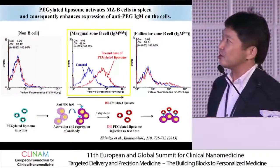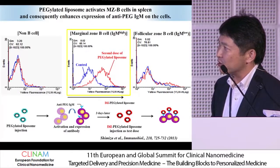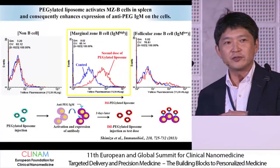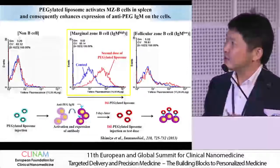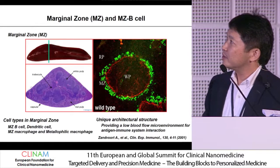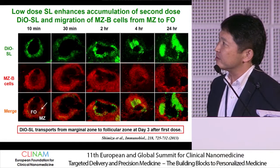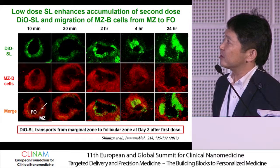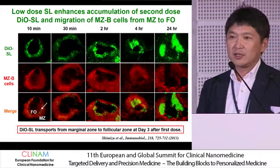Okay, during the research, he found a very nice point. When we injected the second dose of PEGylated liposome at day 3, not day 5. At day 5, all liposomes go to the liver. But at day 3, when we injected the second dose, mainly they are bound to the marginal zone B cells. And then he found out that the marginal zone B cells transport the liposome to the follicular region, which is rich in T cells and dendritic cells.